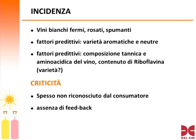Let's now look at the incidence of this defect in bottled wines. Obviously, bottles must be see-through to allow light radiations originating the defect to enter through the glass wall. Particularly, the wines involved are still white wines, rosés, and sparkling wines in white bottles. It is a well-known and well-demonstrated fact that the phenomenon hardly ever occurs in red wines, because certainly there is a protection offered by the high content in polyphenols in the red wines, which screen off, that fend off the light radiations that are so damageful.